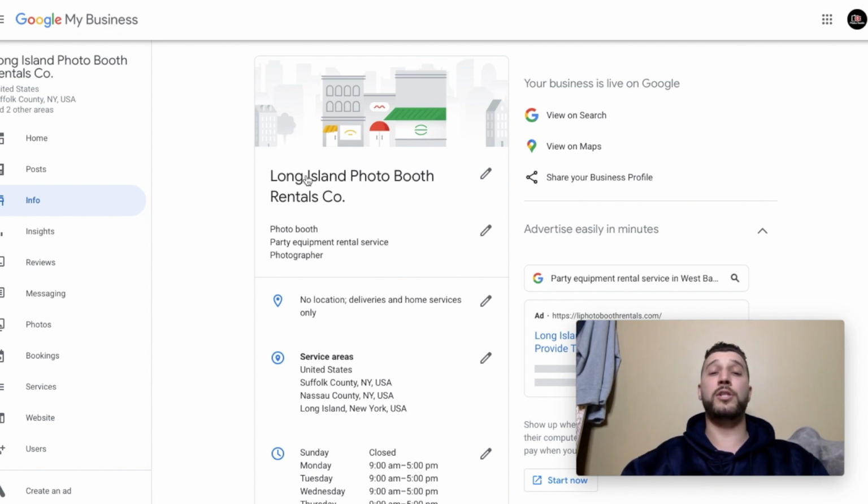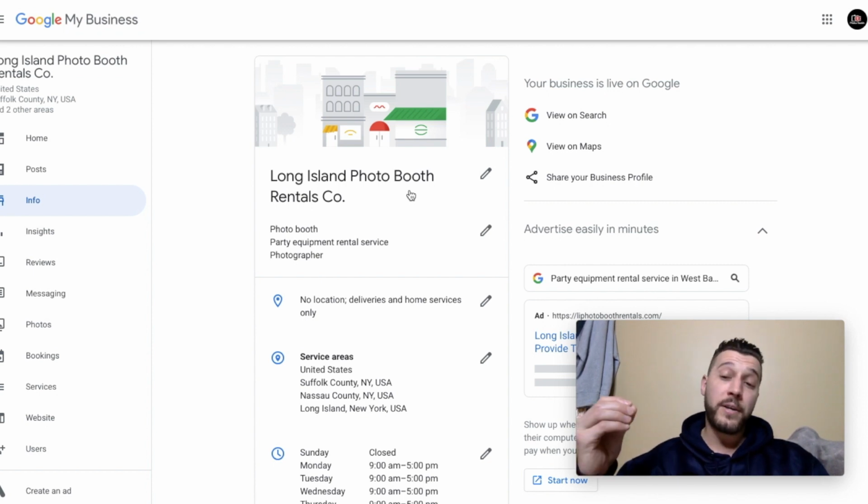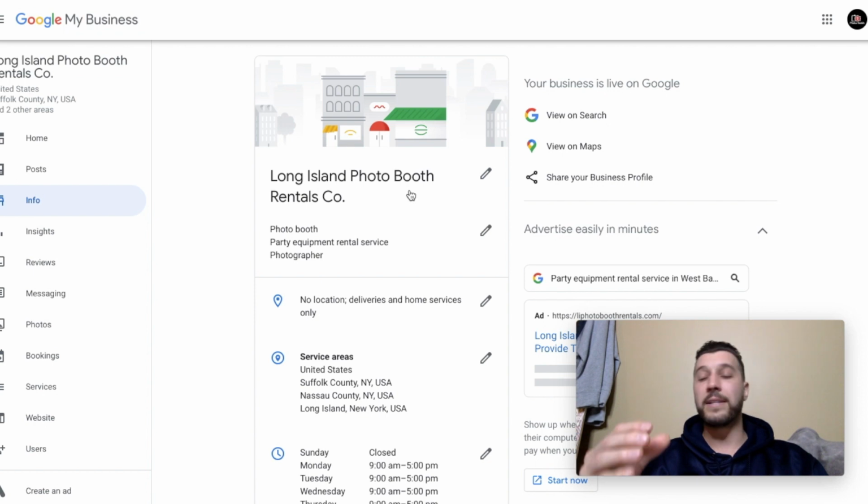Now you can use it J&J Entertainment, and that's fine. And you could still rank with having just your name in there, but I choose, and I think it's better that you have the keyword in there, especially your main keyword. If you could get your keyword and city in there, that's even better. And I teach that in my Digital Real Estate Secrets course. That's how we go about building our rank and rent websites. And you notice this is called Long Island Photo Booth Rentals Co. So this is definitely giving us a boost. So that's number one thing when you're filling it out. Optimize your business name right here.